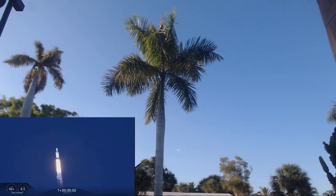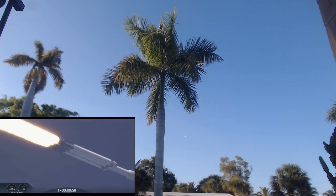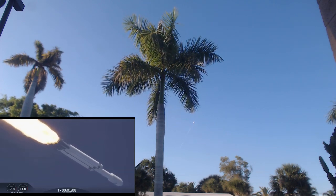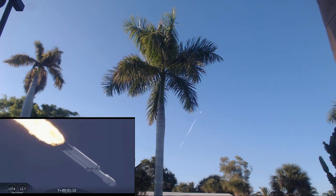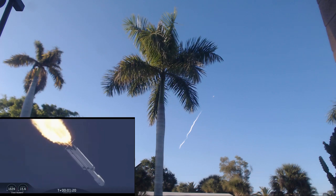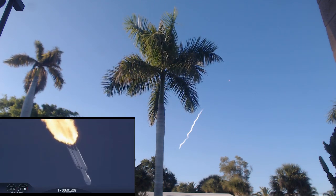Power and telemetry are nominal. We're hearing reports. Power and telemetry are nominal. Vehicle is supersonic. Side boosters are throttling back up on power as we're through the period of maximum dynamic pressure. Trajectory looking good. You can hear the applause behind me as we've gotten past maximum dynamic pressure.